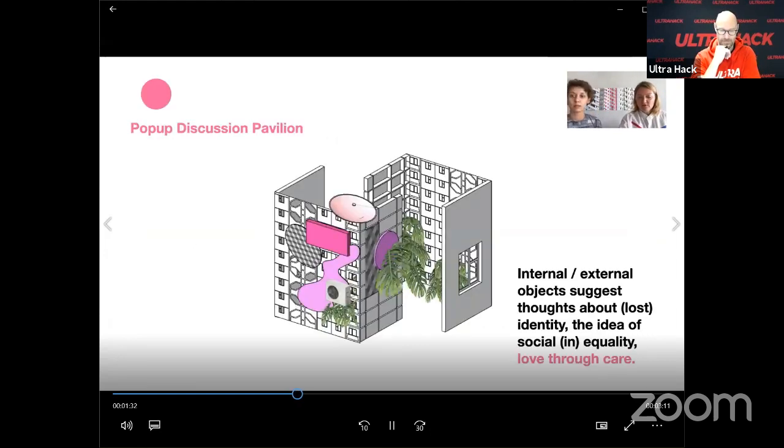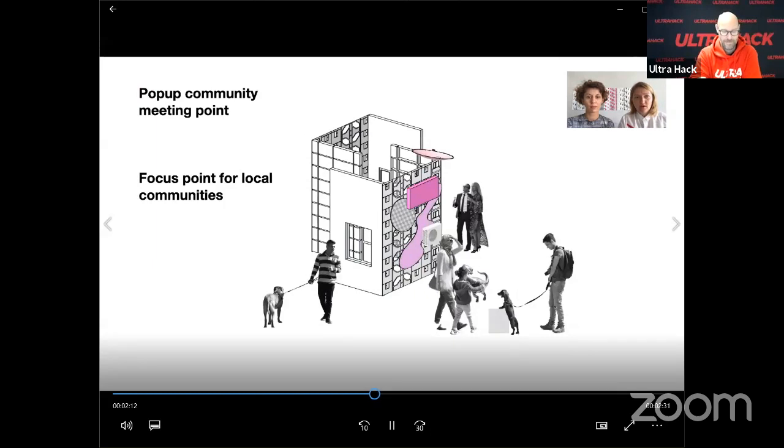The pop-up discussion pavilion could be an interactive object consisting of two parts, a symbolic Panelka. One is completely clear, as it was built in the 70s or whenever. Another one has random shapes which can be attached or put down, air conditioning and so on. So people can come and put them on or take them down. It suggests thoughts about our identity, the idea of social equality, inequality, and love through care. These are some scenarios that could be used for this Panelka in the city yard of Panelka.